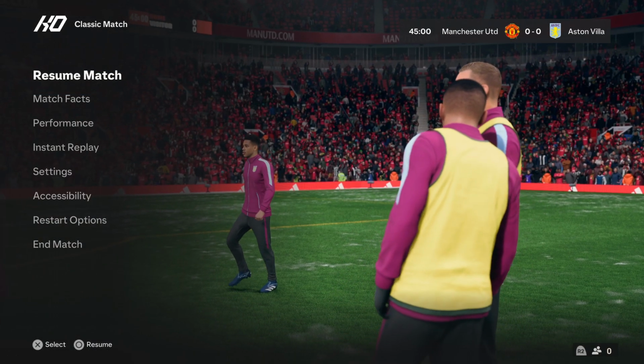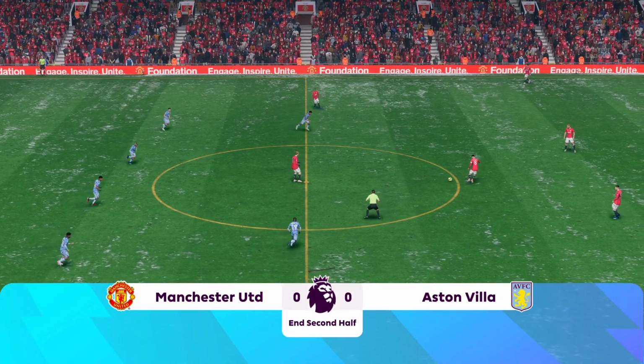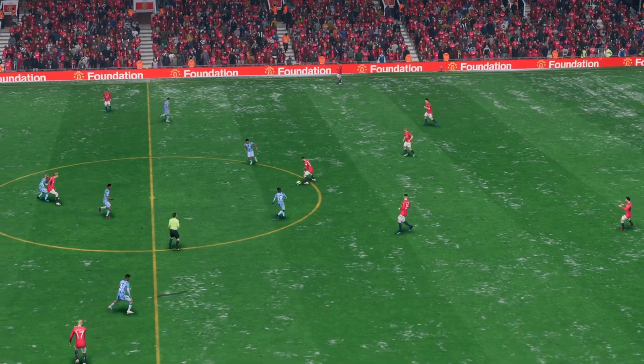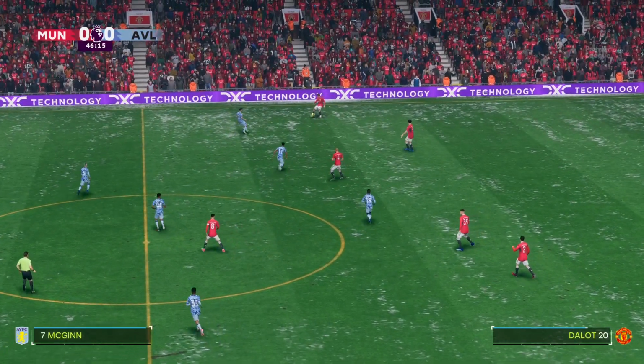Into the second half then. And these two sides are locked together. Just can't really choose between them at the moment.